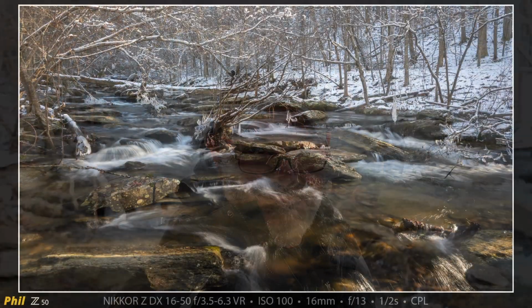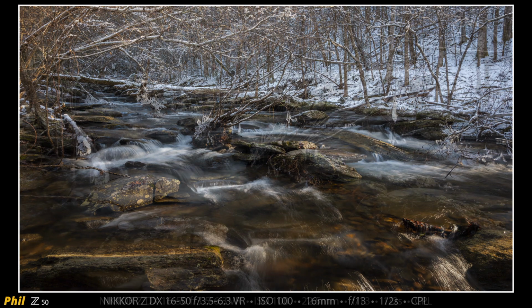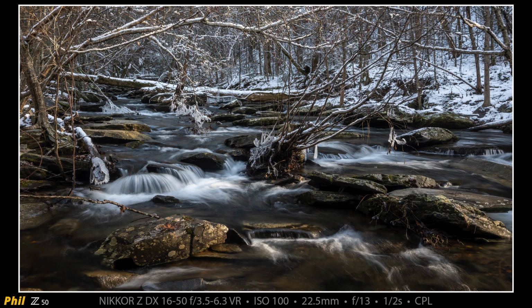I came down here under the bridge and made a shot of the creek right over there. I think it came out pretty cool. I tried several compositions there from below the bridge, and I'm going to share my two favorite ones with you. This one is at 16 millimeters, and I like the right hand side of this one, and this one's a little closer at 22.5 millimeters, and on this one I like the left side of the shot better. So tell me which one you like.